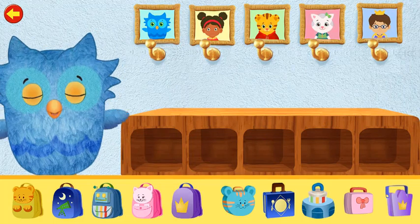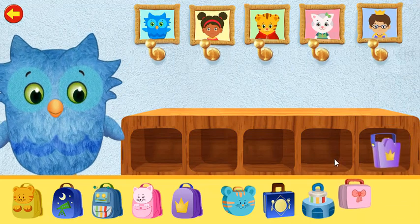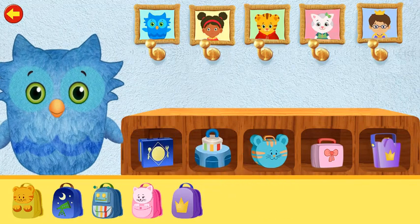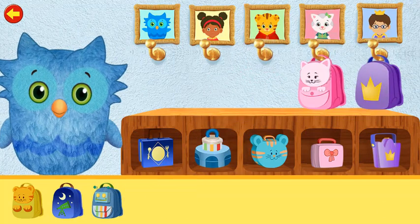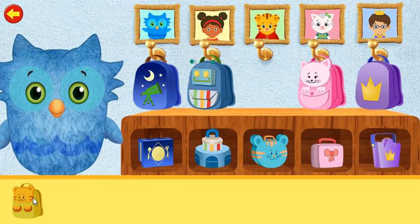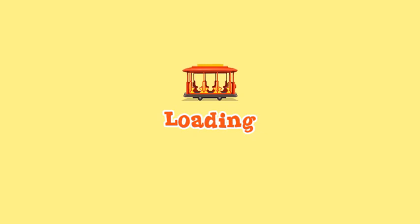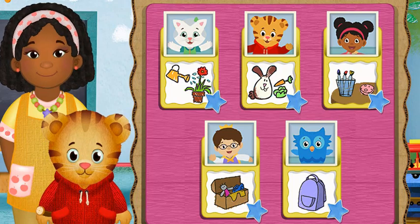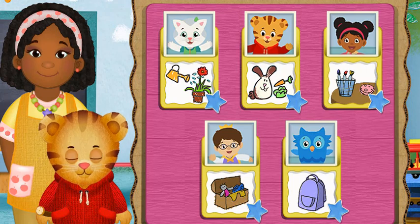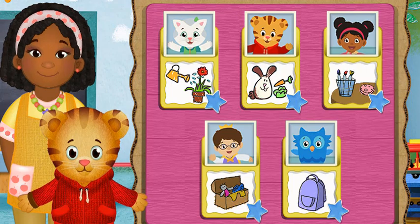Everything has a place. Let's put the lunch boxes and backpacks away. Nifty-galifty! We're finished! Thanks, neighbor! What job would you like to help with now?